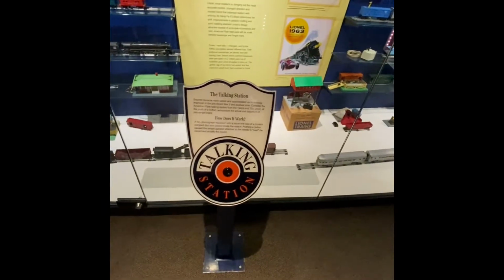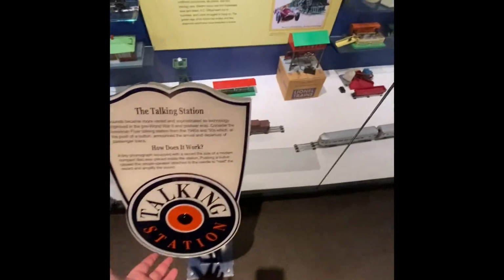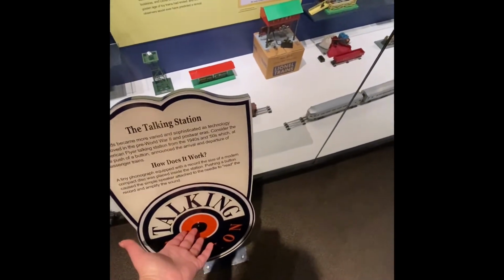Ooh, here's a button that's called Talking Station. Let's see what we hear since we've been learning about hearing.